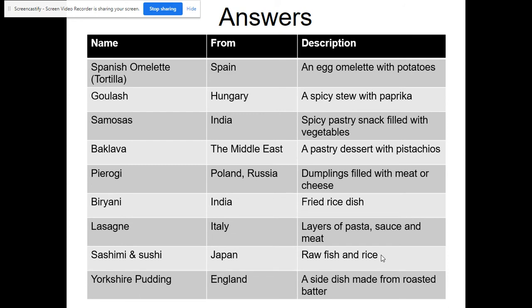We've got an egg omelette with potatoes, a spicy stew with paprika, spicy pastry snack filled with vegetables, a pastry dessert with pistachios, dumplings with meat or cheese, fried rice dish, layers of pasta sauce or meat, raw fish and rice, and a side dish made from roasted batter.